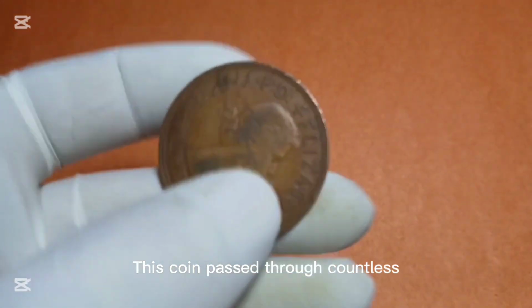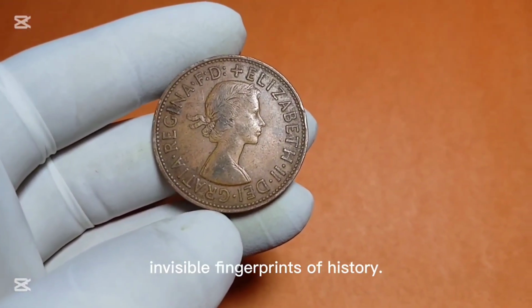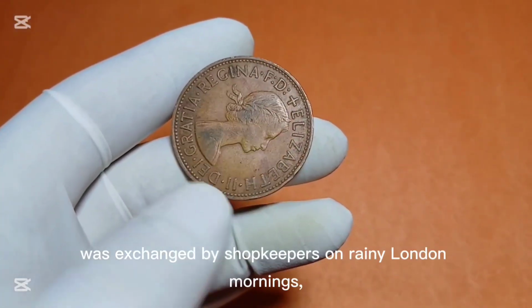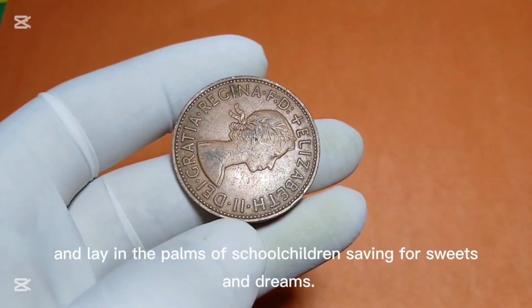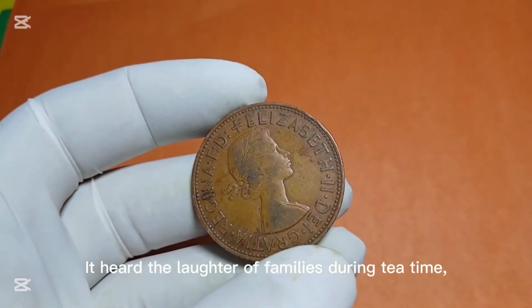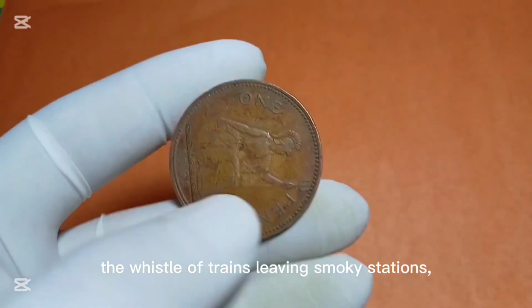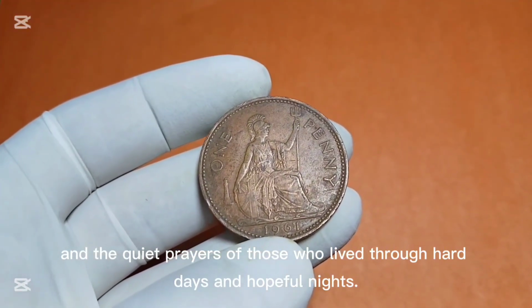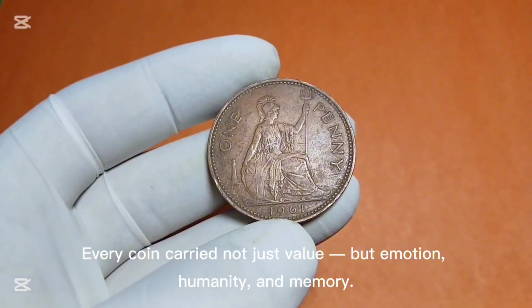This coin passed through countless lives, each leaving behind invisible fingerprints of history. It jangled in the pockets of dock workers and postmen, was exchanged by shopkeepers on rainy London mornings, and lay in the palms of schoolchildren saving for sweets and dreams. It heard the laughter of families during tea time, the whistle of trains leaving smoky stations, and the quiet prayers of those who lived through hard days and hopeful nights. Every coin carried not just value, but emotion, humanity, and memory.